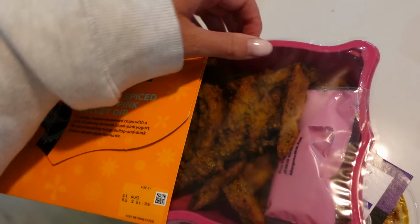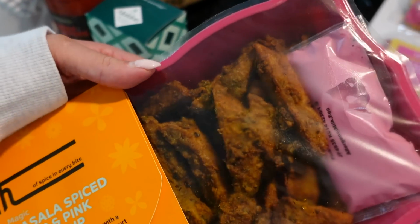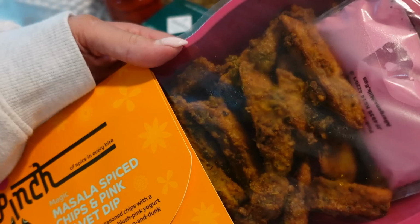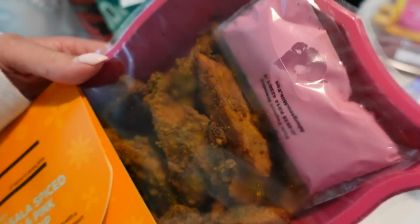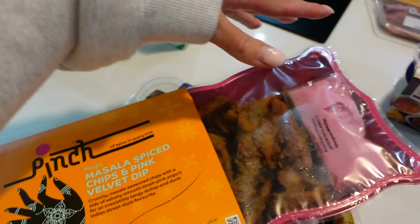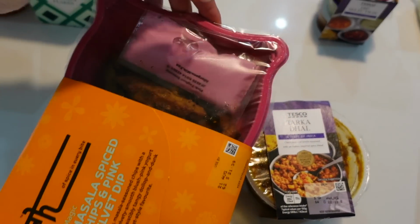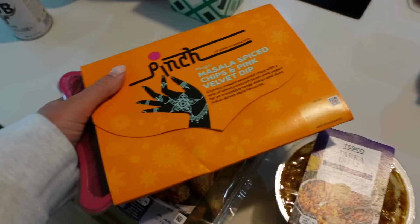Now I don't know if you can see, but when I was reading the description, the chips have got a batter on them, which is masala seasoned. So I think they're going to be extra crunchy, and I just thought the pink dip is going to entice the kids. It's something new to try, and I want to do a little banquet for us all, just to get us in the mood on Tuesday night.